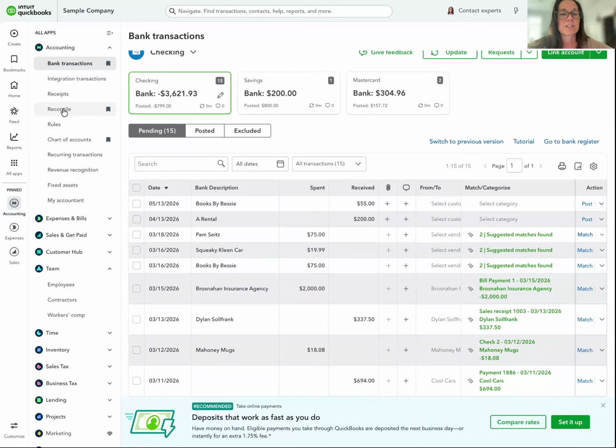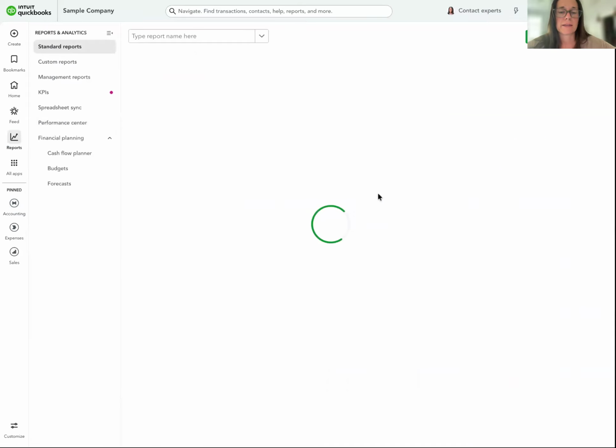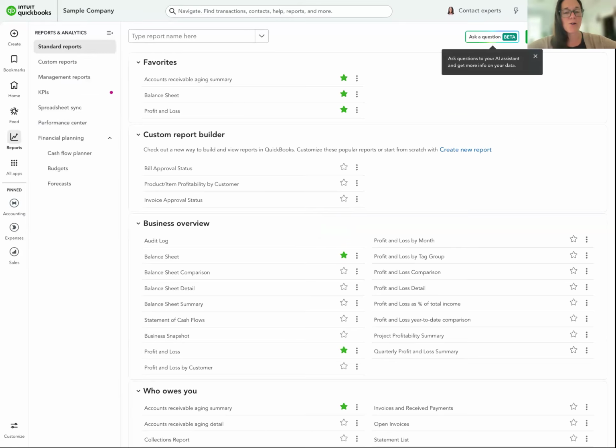All right. And we're going to talk about reconcile in just a bit. But first, I want to go over to our reports. So again, I'm going to reiterate what I said earlier, how QuickBooks is designed to be a software for all small and medium-sized businesses. And with that, they have created reports for all small and medium-sized businesses.